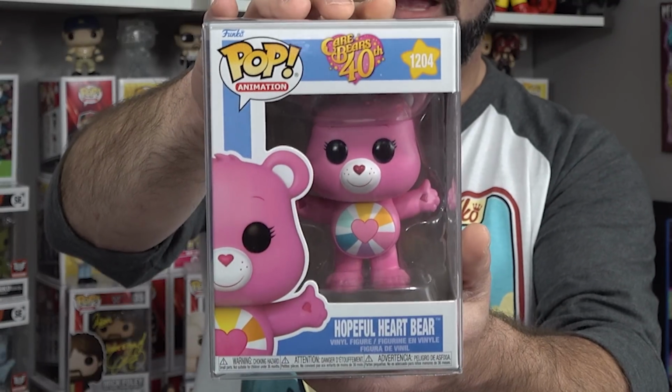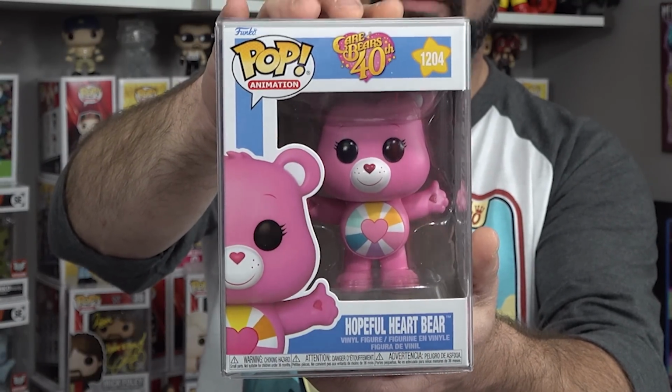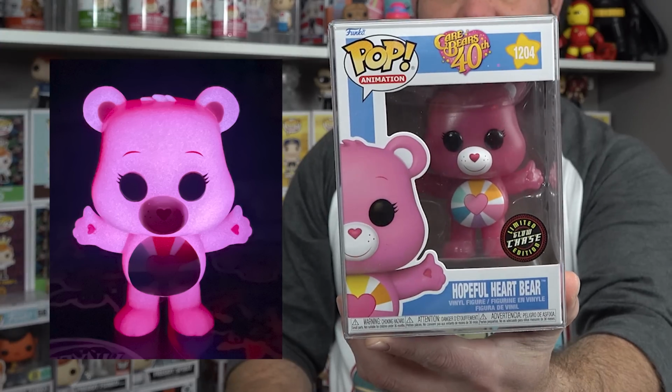So, you know, we picked them up because we do have all the Care Bears, and they just dropped all these Care Bears. And Chris had them. We made a deal. I got hooked up. So, one of the first brand new Care Bears is Hopeful Heart Bear, and that's definitely a cool one. And then with Hopeful Heart Bear is the Hopeful Heart Bear Glow Chase.